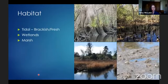But the creek also has some important aquatic habitats. We think it's a mix of brackish and freshwater. Of course, the closer you are to Smith Creek, the more brackish the water is. And the further south you go, it's probably less brackish. There are quite a few wetlands that still are adjacent to the creek, particularly again north of Princess Place Drive, as well as connected marsh.